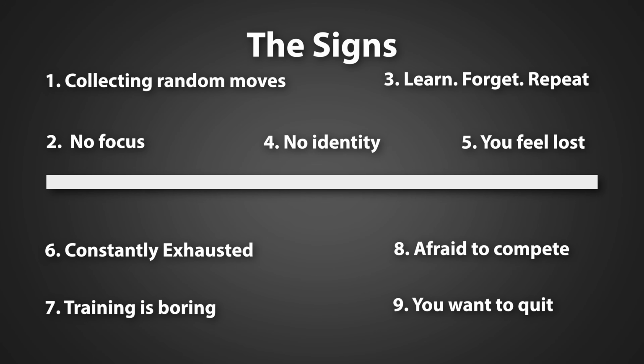Sign number 9, you're thinking about quitting training. This is the worst one, where something that used to give you a lot of passion turns into a bit of resentment and you don't know why you're going anymore. Now, this one isn't a practical takeaway. It's more of a mental shift or a challenge. Firstly, the only way you guarantee you stay where you're currently at is if you quit. So if that's what you want, then no one can stop you. I'm willing to bet that you wouldn't be watching this video if you did want to quit. You obviously want to get better, because that's what this channel's about.